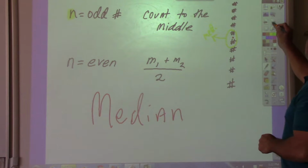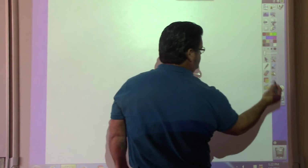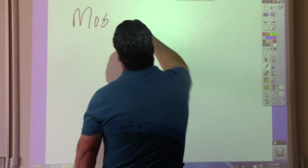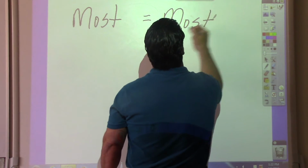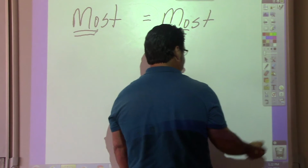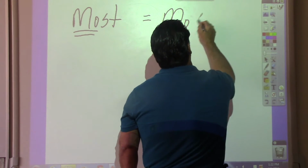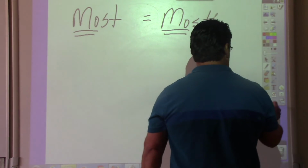Mode. Mode is real easy because it represents the what? The one that shows up the most. The most. It's supposed to be mode here. You wrote it again. Most equals most.